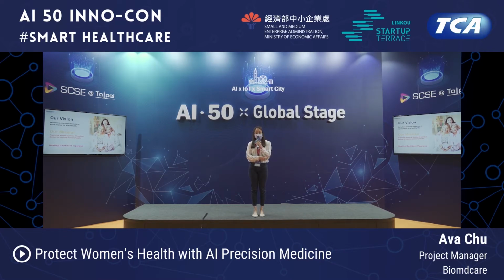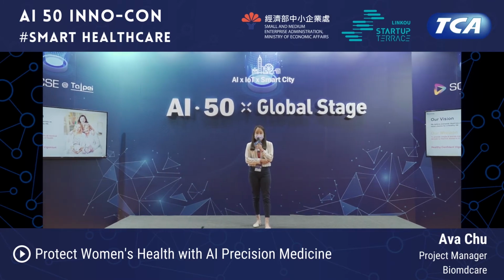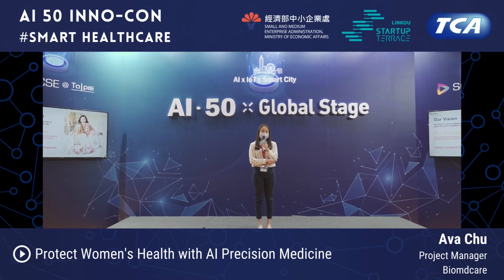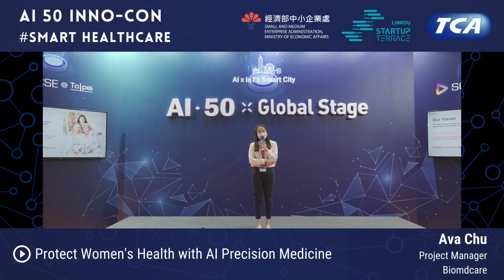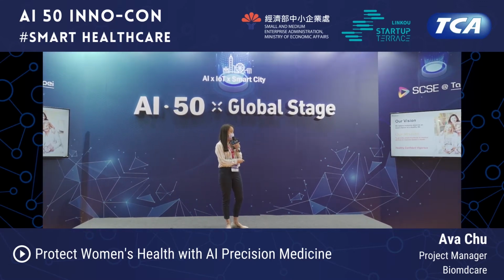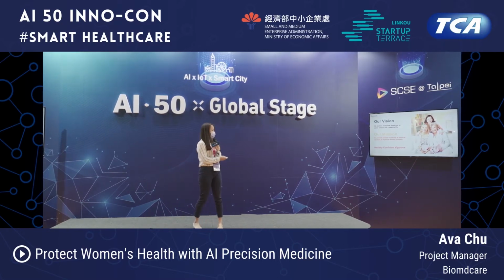There are many diseases that women are at much higher risk than men, but the related disease knowledge and issues are often ignored. Even now, as the concept of gender equality gradually matures, women's health issues are still often ignored. That's why we provide simple and precise AI medical devices to improve their health and make them feel healthy, confident, and vigorous.